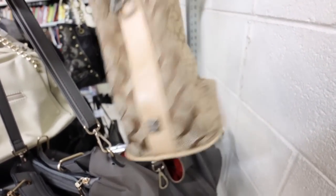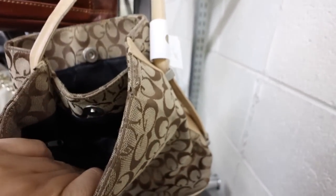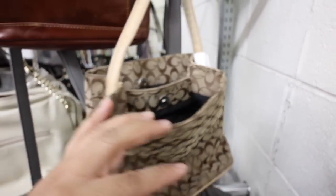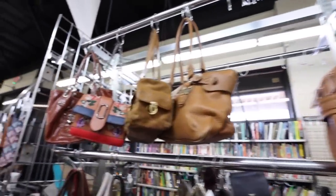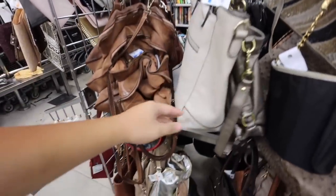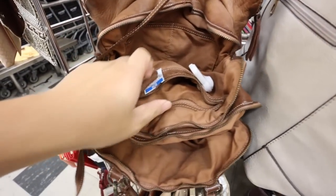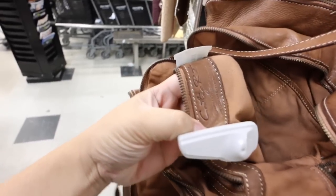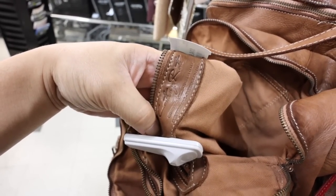It's like, oh wait, that goes into there? Is this real? No. Is this lambskin? It's a Costanza Rota.